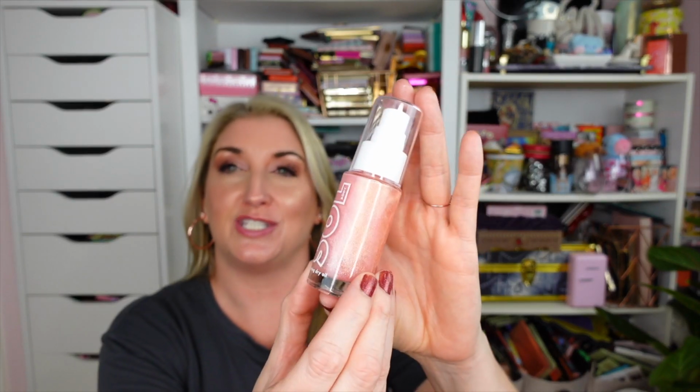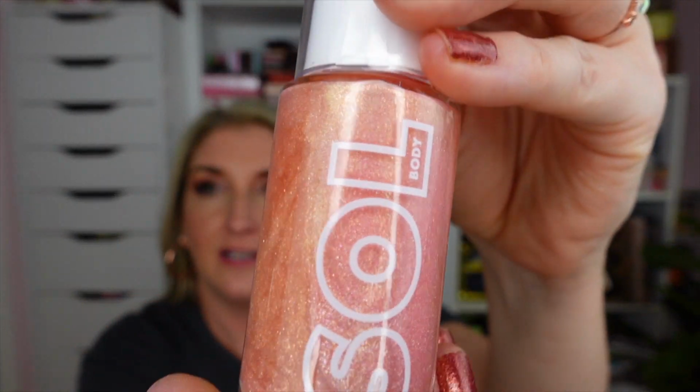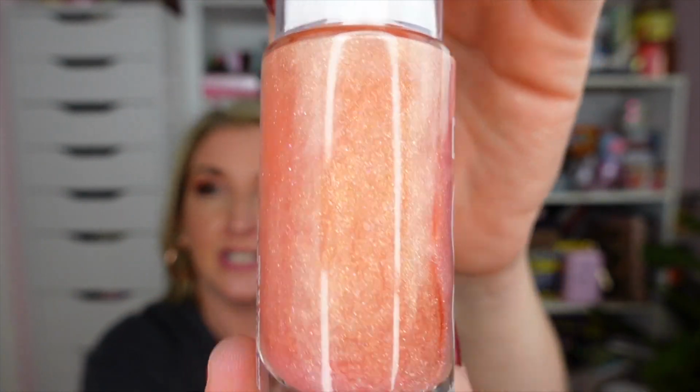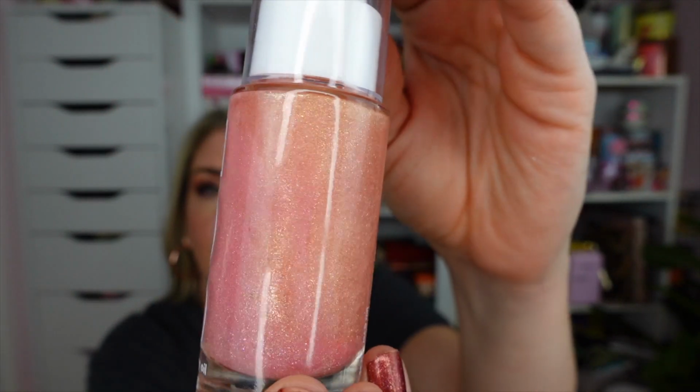It would be really cool if we had the option of buying a larger tub as well, because I go through these pretty quickly. Next, they sent over a shimmering dry oil in the shade Pretty Peachy. I don't know if my camera is doing justice to this. It is absolutely beautiful. Their dry oils and body oils are so gorgeous, especially in the summer when you've got a tan.